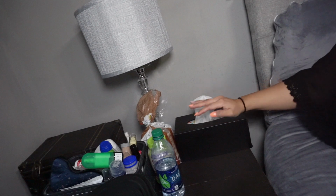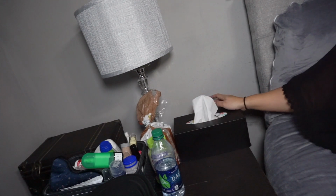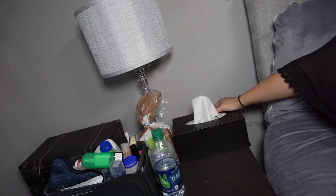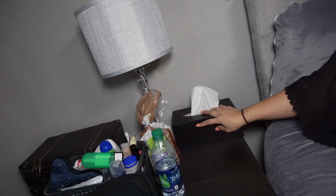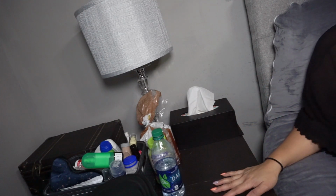So I bought these containers to cover them because it looks cuter. They're just wooden containers from Amazon. But I always have tissues for my runny noses and all that other good stuff. I also have this new addition. So this new addition that I also have right here is actually a humidifier that I bought on Amazon.